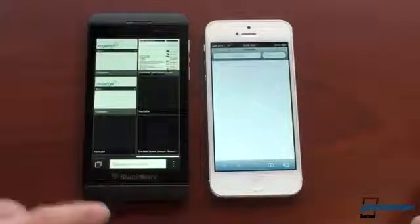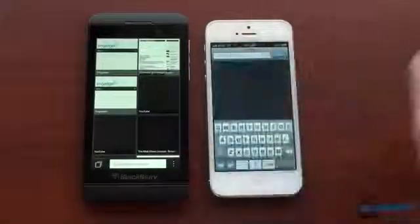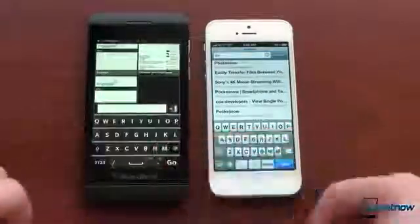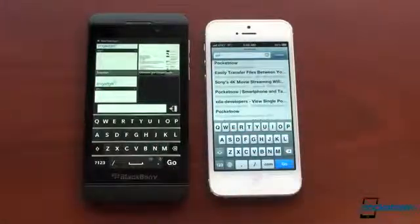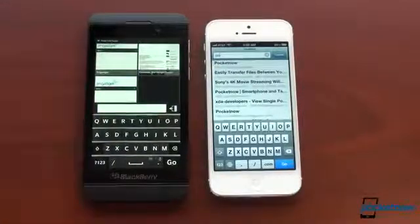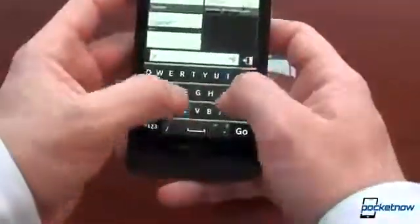Now here on the Z10, what you have is sort of this quick dial interface, which is always nice to see. Let's go to pocketnow.com on both and see what's up. We've got the address bar on the bottom here, and here's something interesting. The keyboards are very different between these two devices. It looks so nice on the Z10. It kind of looks like a real hardware QWERTY keyboard with these metal strips in between. So we'll go to pocketnow.com here.